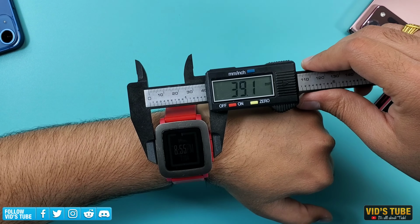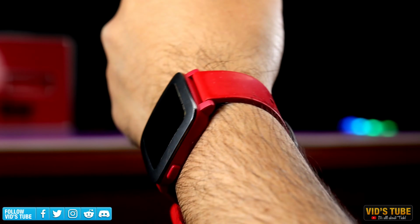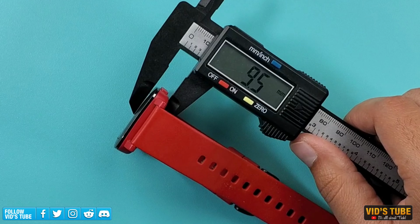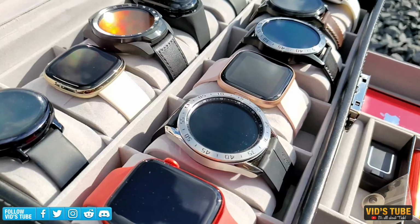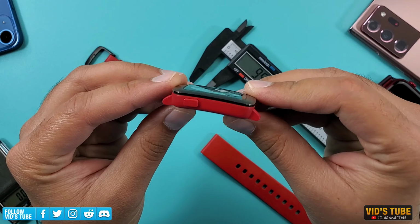The width is 39.1mm including the button, so the watch is not that wide and again looks great on both feminine and masculine wrists. The surprising fact is that the thickness is only 9.5mm, which is mind-boggling. Out of all the 50 plus smartwatches featured on this channel, this is the slimmest.